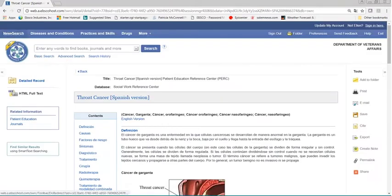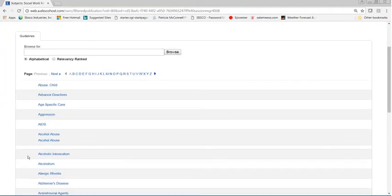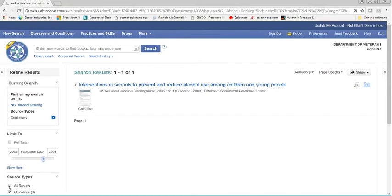Back to new search in my upper left corner. So we also have practice guidelines. Again, specific areas, and we can also search within this as well. Many of these are journal content. You will see on the left-hand side under source types, I can go directly into the guideline that has been included.